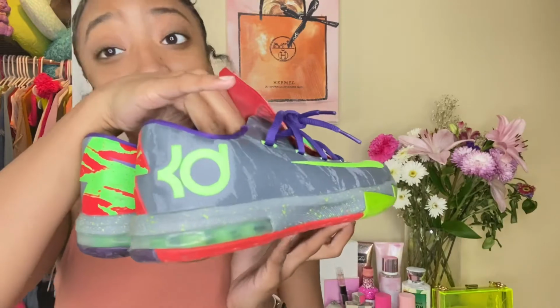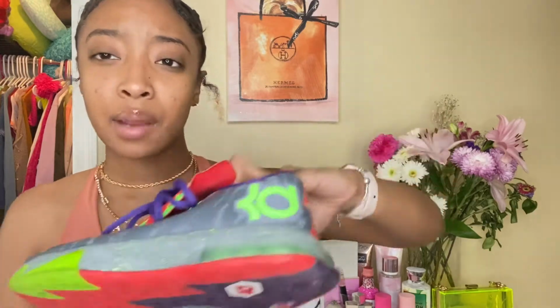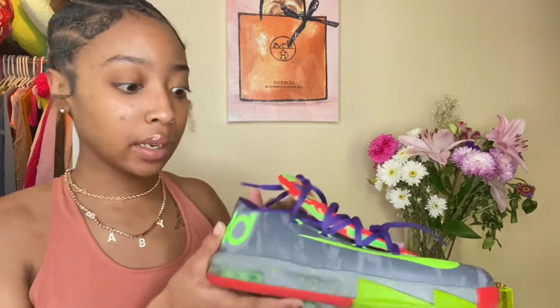These were my favorite shoes in high school, to be honest. I didn't wear these often either, but so, the infamous KDs, y'all. If you didn't have a pair of these in high school, you tripping. But yeah, I'm gonna be selling these. They are pretty new, y'all. Like, I haven't worn them. I should have sold them a long time ago, but I thought I was going to wear them again.